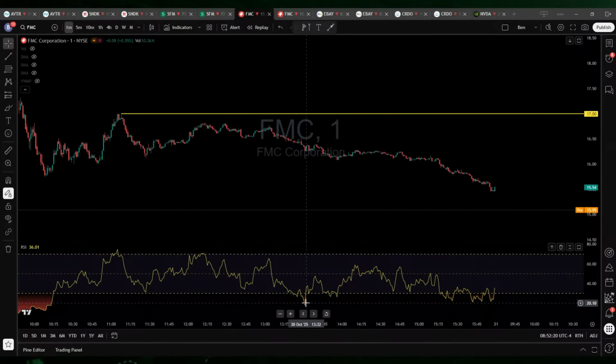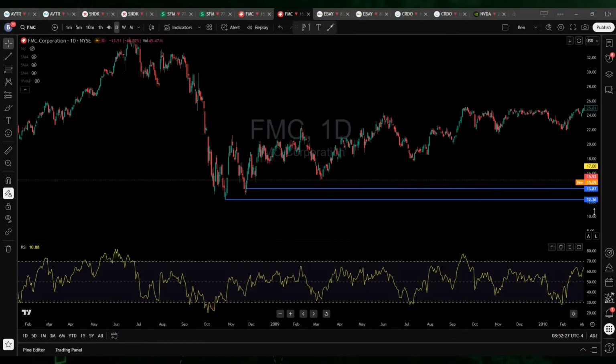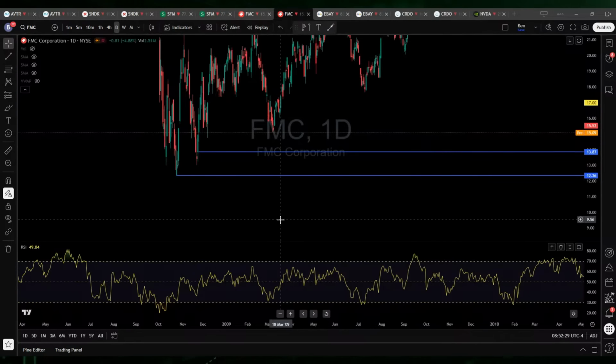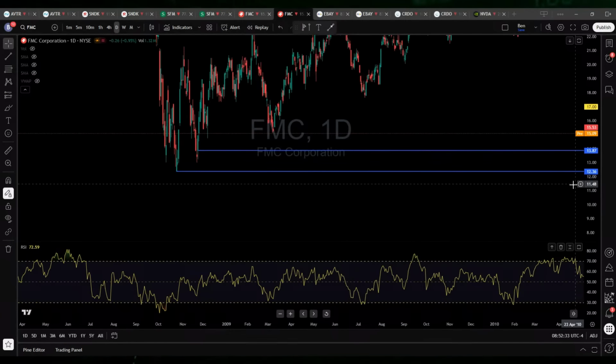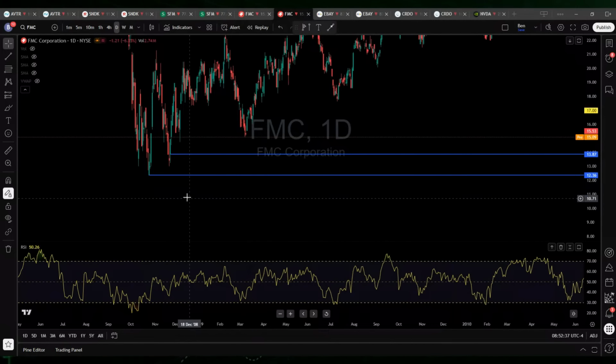Look at what happened to the RSI. It stayed below the 30, indicating that selling pressure is still there. So what I've done is gone to the daily time frame. Here's a level at $13.87, which is your next support level for FMC. And this goes back, I said 2018, but this is actually the 2008, 2009 time frame.